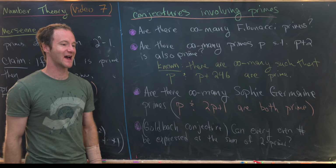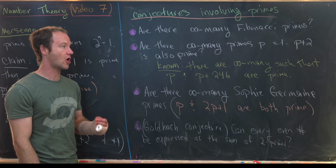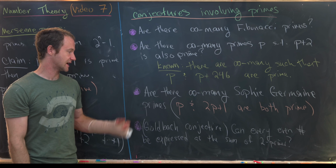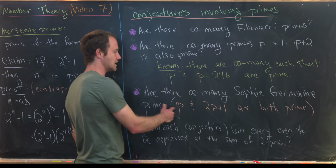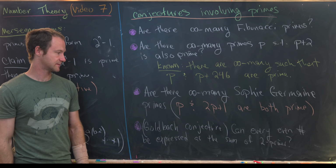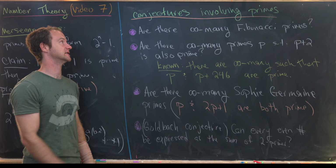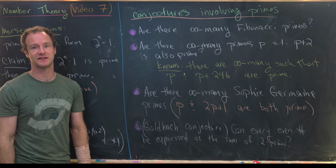There's recently been a lot of activity towards this conjecture, and at this point it is known that there are infinitely many primes such that p and p plus 246 are both primes. Next, are there infinitely many Sophie Germain primes? Those are primes p where 2p plus 1 is also prime. Then finally, the Goldbach conjecture, and that is, can every even number be expressed as the sum of two primes? Obviously this is not an exhaustive list of conjectures about primes, but these are four that are kind of easy to understand at this stage in the game.